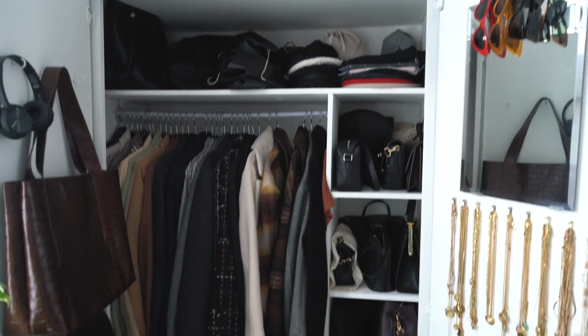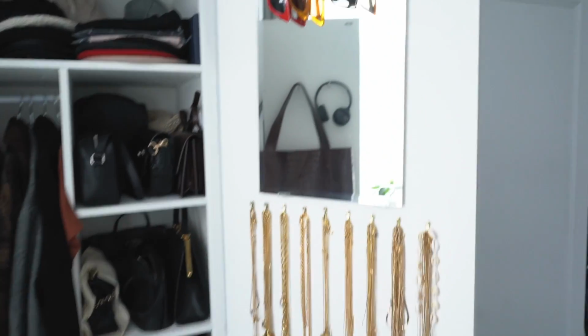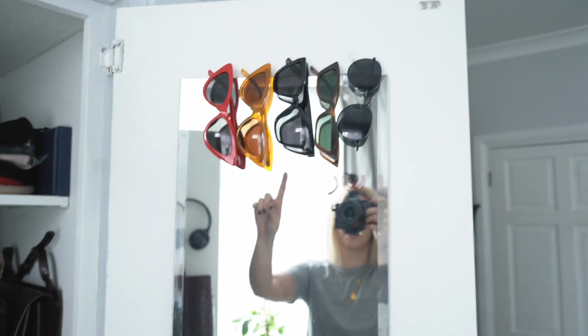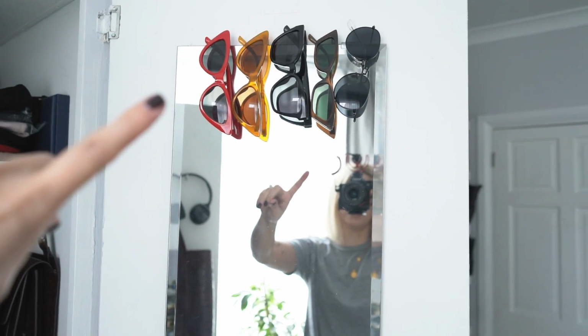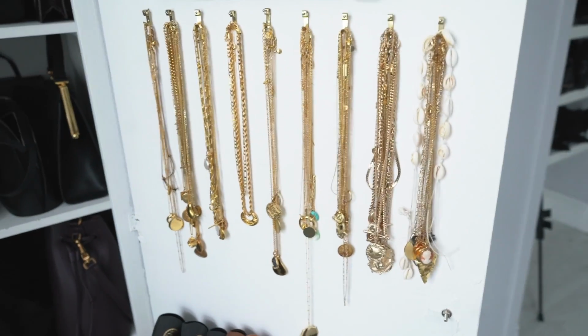So here is wardrobe number 2, and I'm going to start with the doors again. So as I mentioned before, I like to use the door space. So up here I've got some non-designer sunglasses, this little mirror which is actually the area where I put on my jewellery, which is conveniently hung here.